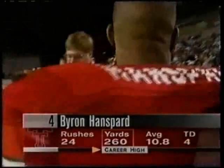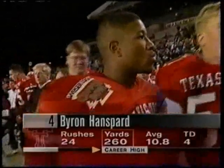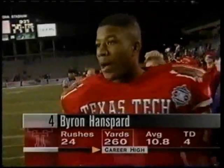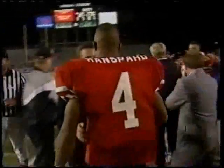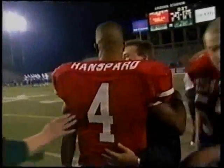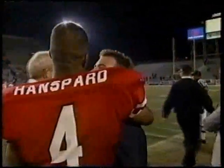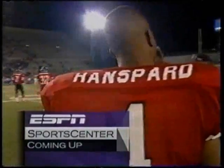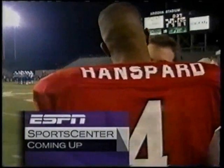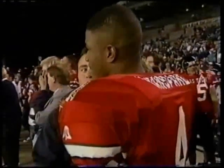And the player of the game, was there a doubt? Started slow because they didn't need him because Zebby Lethridge and company were doing so much, but not a bad night when you go 11 yards a carry, 4 touchdowns and 260 yards on 24 rushes. And he is already something special. Byron Hanspard, he's only going to get better. So our congratulations to him. He's got a lot of skilled players around him to go into the Big 12 next year. A lot of young wide receivers, a young quarterback with great mobility and a good arm, and a wonderful offense coordinated by this team. They will score points.